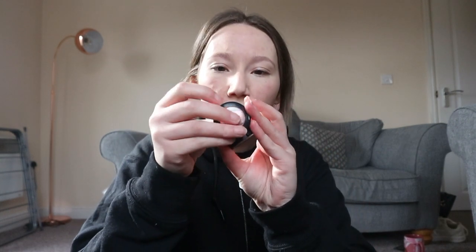I'm just going to get some lippy. I've literally broke it, that's why it's falling out. This stuff that I used in my favourites video last week. It's the lavender lip balm that I did in my favourites. I'm just going to put that on. This is literally my favourite lip balm.